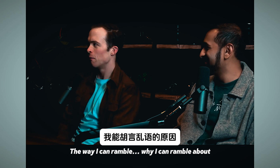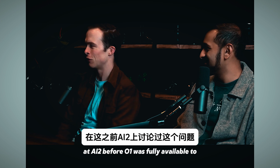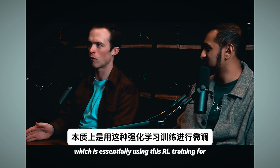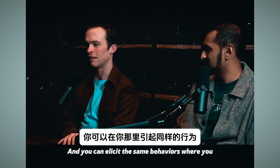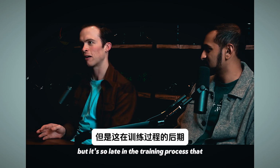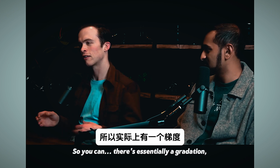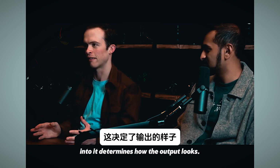The reason I can ramble about this so much is that we've been working on this at AI2 before O1 was fully available to everyone, and before R1, which is essentially using this RL training for fine tuning. We use this in our Tulu series of models, and you can elicit the same behaviors where you say wait and such on, but it's so late in the training process that this kind of reasoning expression is much lighter. So there's essentially a gradation, and just how much of this RL training you put into it determines how the output looks.